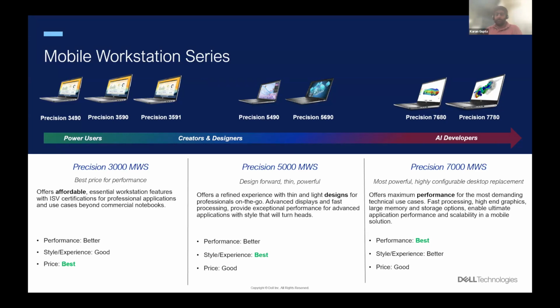If you have them in your environment, you know they're beautiful looking, they're sleek. They are the one that you want to have. That's the device envy that you get when you have a 5000 series, and that is what we aim to design them for. So 3000 series, most affordable. You will still get the workstation tenets in all of these. All of these will have ISV certifications. All of these will have discrete graphics options, professional discrete graphics options.